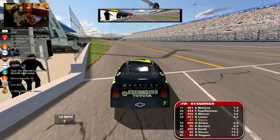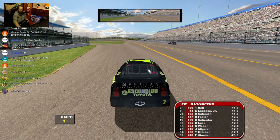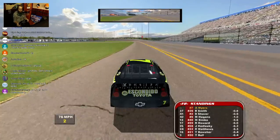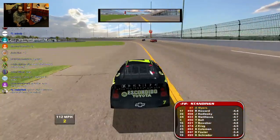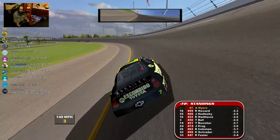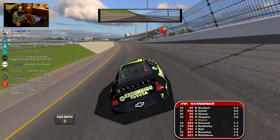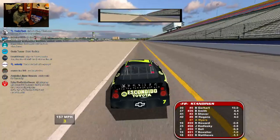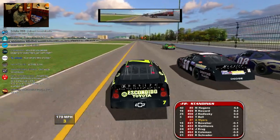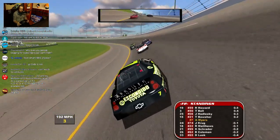Perfect. Limit 55. Keep it under 3,500. Alright, look at that. I'm gonna wait about 12 seconds. Or 10 seconds. Here we go. Perfect.